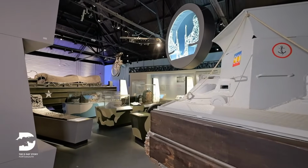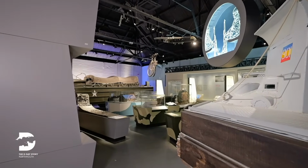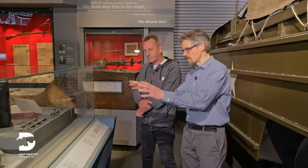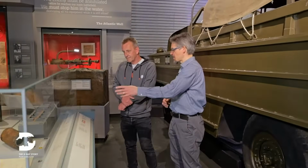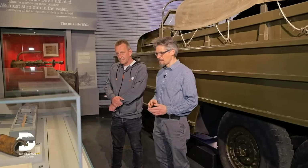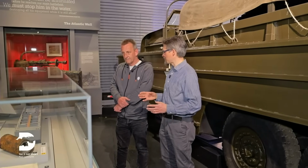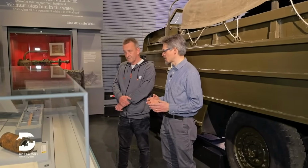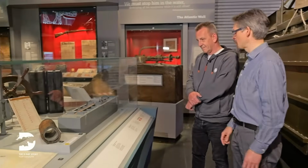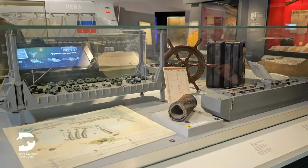And then another big part of the preparations, a very famous one, is the Mulberry Harbours and also Pluto. We've got a couple of models and a real section of Pluto. Again, we can talk about this later on, maybe. But with Pluto and the Mulberry Harbours, a huge engineering and construction effort was put into developing, assembling and building all of the equipment that was needed. And so it's another big part of the story.